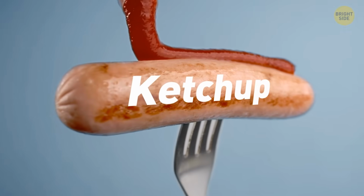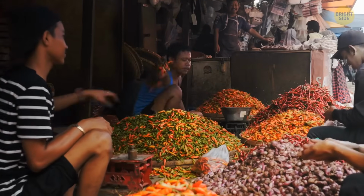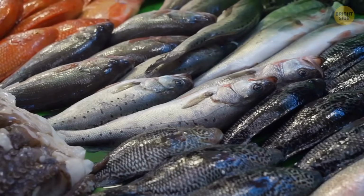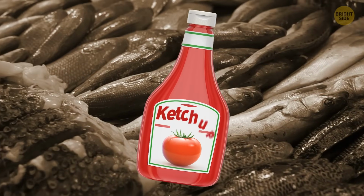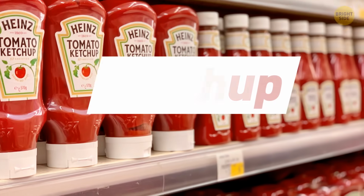Ketchup is a word taken from many cultures, like Chinese, Malay, and Indonesian. It originally meant a pickled fish sauce. Catsup is also an acceptable spelling used. However, ketchup is the most popular way it's spelled these days.